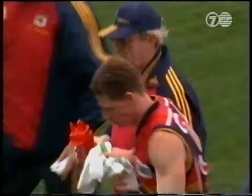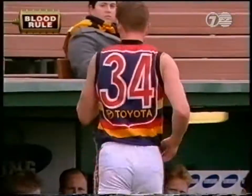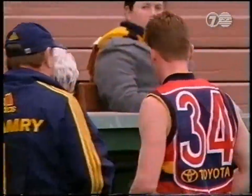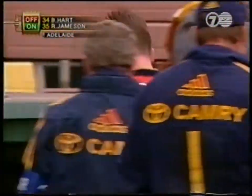So he's kicked 1 in each of his games. As Ben Hart comes off under the blood rule. Yeah, Rod Jamison, the player going on. Nothing serious, Terry, just a minor patch-up job. So he shan't be off for too long.